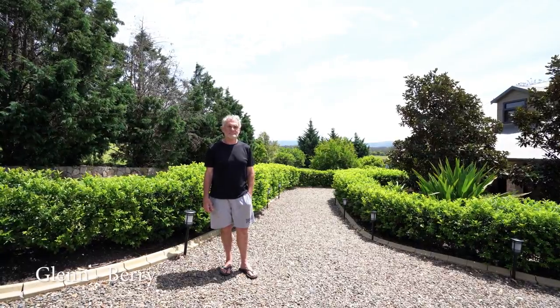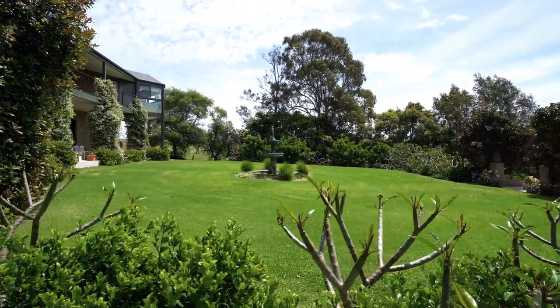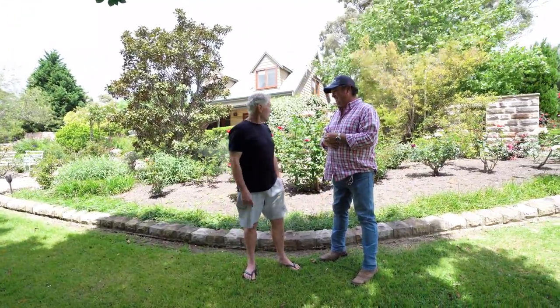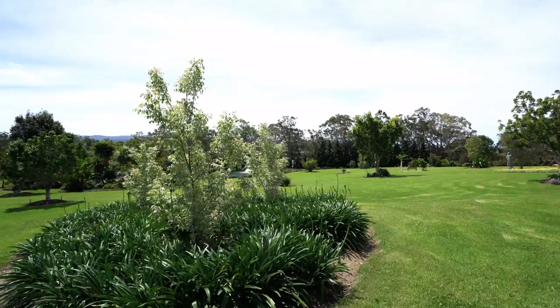So Glenn, this is your oasis. Can you tell us a little bit about your garden? This property was a cow paddock in 1994 when I bought it. It was a new subdivision of three lots. I built the holiday home in the cottage in 1995 and we started the process then. So it's been a long process.